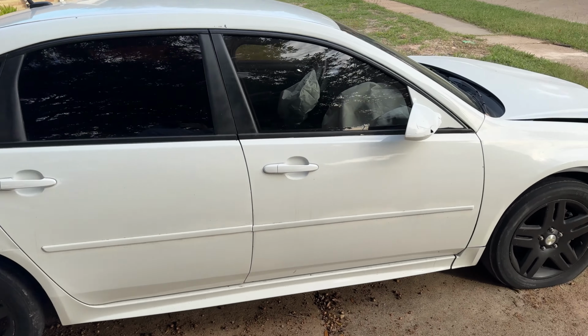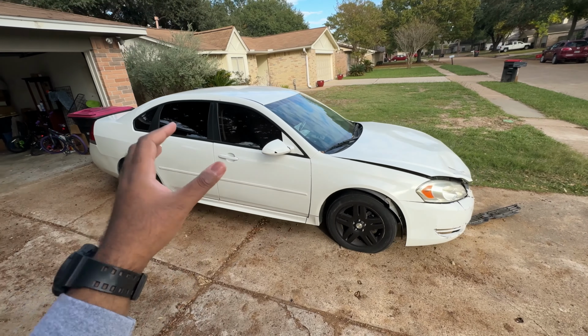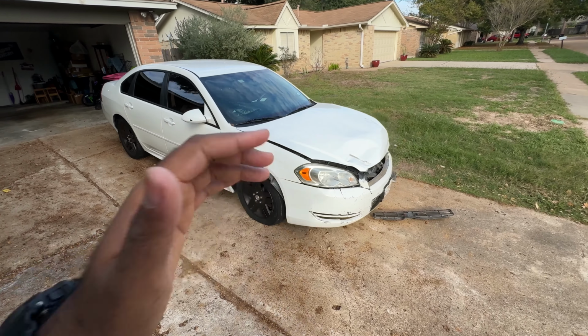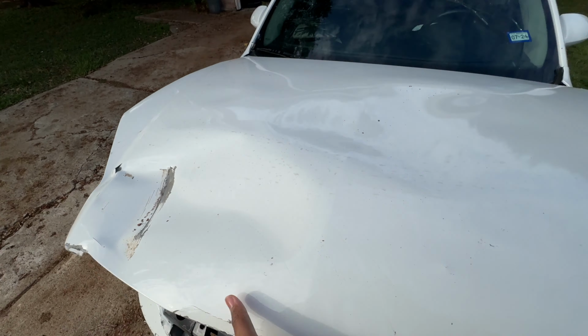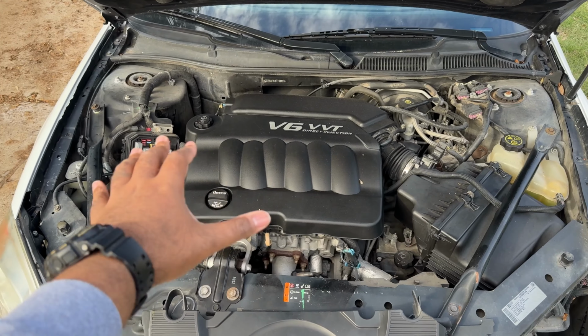So I think I can get about $5,000 for the car if I part it out, but I don't know if I want to. I really like repairing cars. I liked repairing this one, and I'm just gonna see. I'm gonna go ahead and start taking everything apart. The hood does pop, so that's great. The latch does still work, so that's good. It actually still goes up. As you guys can see, the engine is clean. That engine is super clean.